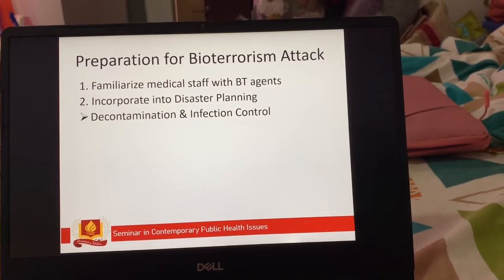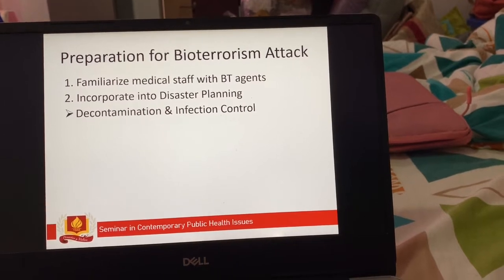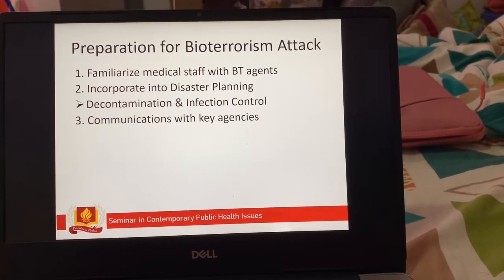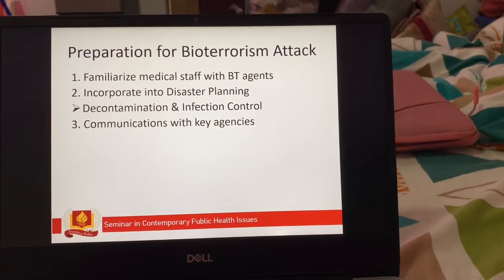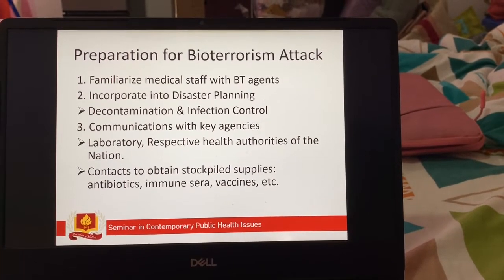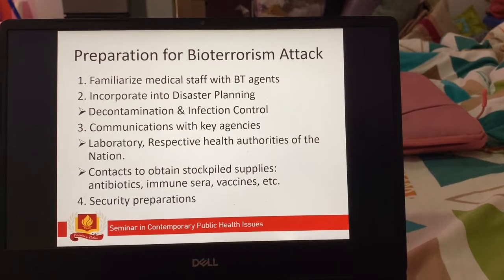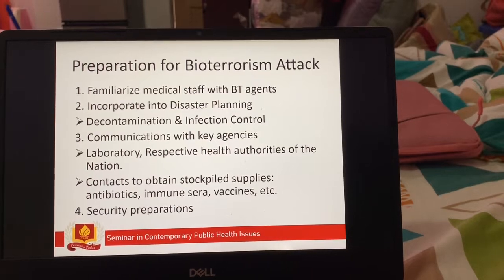decontamination and infection control, decontamination showers, isolation rooms, cohorting plans. Phone numbers of critical communications, such as the local public health department, are especially important for physicians. Numbers should be posted in the ER, ICU, etc. Phone numbers or contacts to obtain resources that would likely be in short supply may need to go to federal agencies for help. Security preparations could be important to maintain order in the chaos and panic that would likely follow.